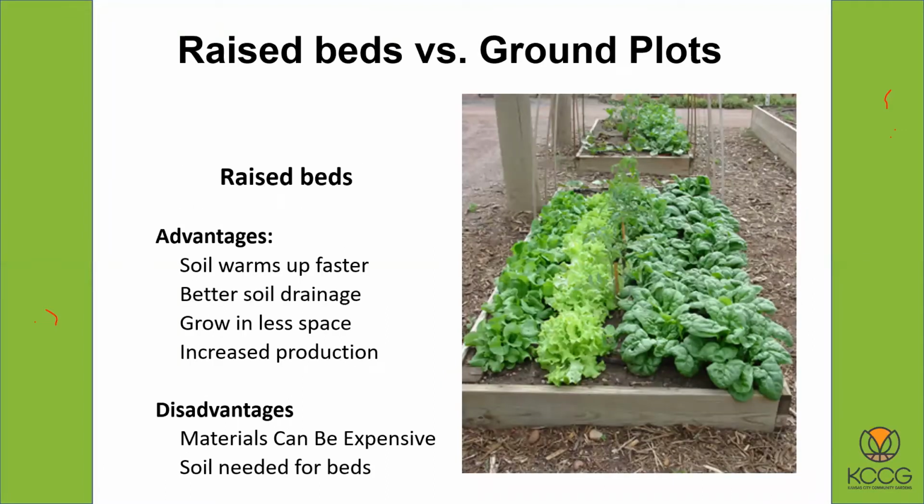As far as raised beds versus ground plots, if you've been around gardening at all for just a little bit or done any reading, you've probably heard about raised beds. What they mean is a raised garden bed where the soil is raised up from the ground level. Usually it's at least 6 inches, sometimes 8 inches, sometimes even 10 or 12 inches. One of the easiest ways to do that is to build a wooden frame, a box, and then fill it with good soil. But there are other ways. We'll talk about that too.